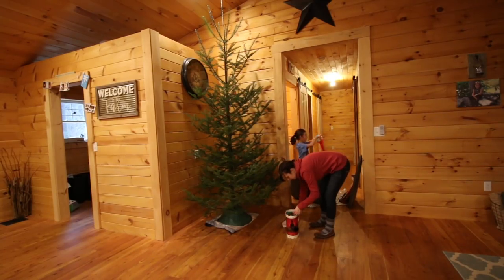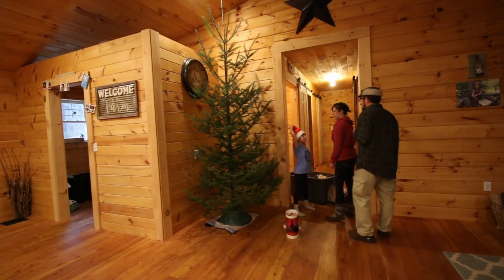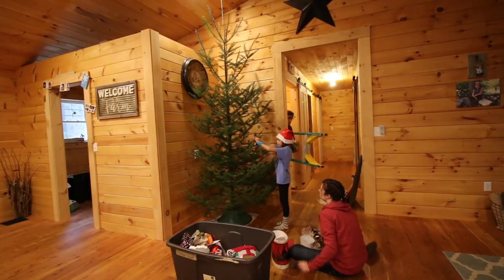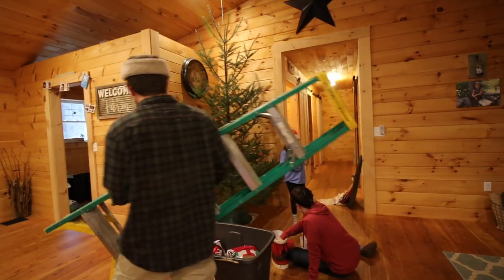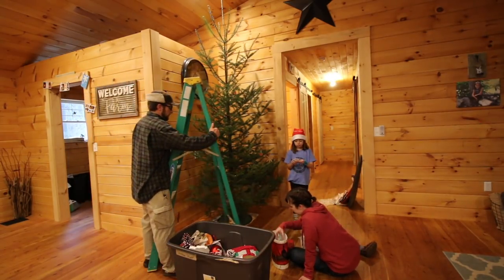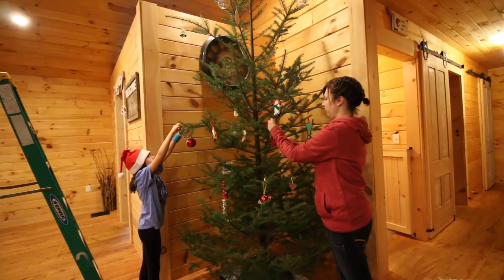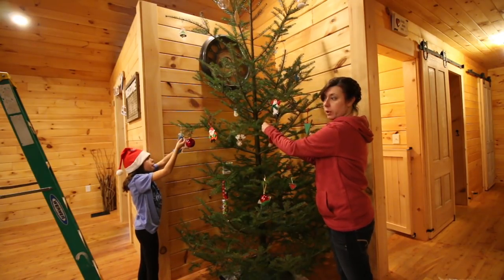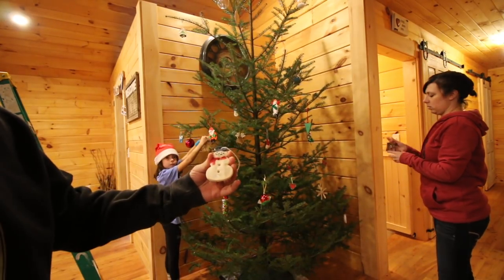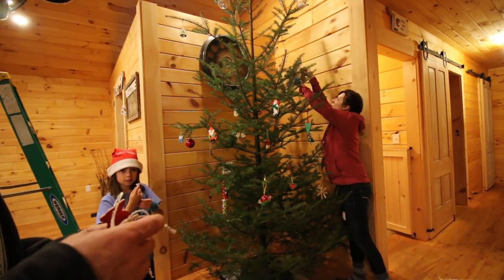The house looks so much nicer now with the Christmas tree in it. Yeah. You gotta go look at the video. Oh, this is regular. My favorite one. The one I made with extra buttonholes and Olivia painted. Actually, where's the hat? This one came out cool too.